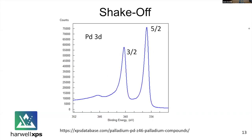Yeah, so this is palladium. What you can see from the palladium is that, instead of a usually symmetric peak, which we get with, say, fluorine or oxygen, you get this tailing edge, and that's due to that shake off.